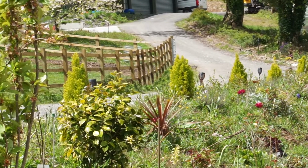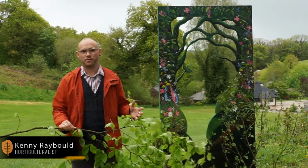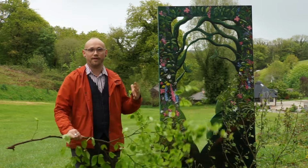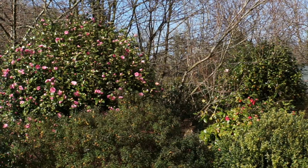So with a celebration of arts in Cornwall for this time of year, we are creating a fantastic display that celebrates arts, horticulture and the market gardens of the Tamar Valley. And so what we're going to do is put together and show you this celebration of the produce that comes out of this part of the world and the fantastic artistry produced in this part of Cornwall.